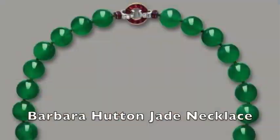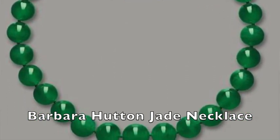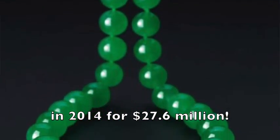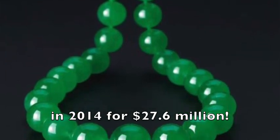Okay, so we noticed that the color is a little bit different. Not a big deal, but what's the difference really in the value of these stones? It's really kind of night and day. I want to show you a picture of a jade necklace. I think it was called the Hutton necklace. And this is a strand of Imperial Jade beads. And it sold at auction in 2014 at a Sotheby's auction. One single necklace of Imperial Jade, $27.6 million. Now, there's nothing close to that in the Chrysoprase. It's not going to get that value.